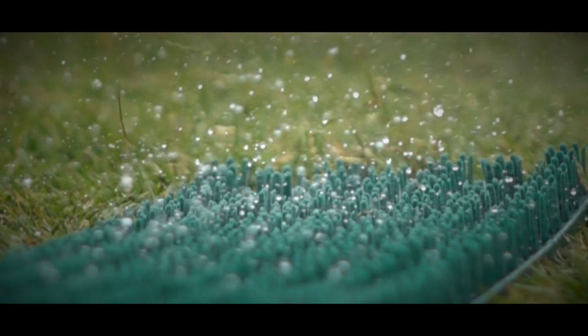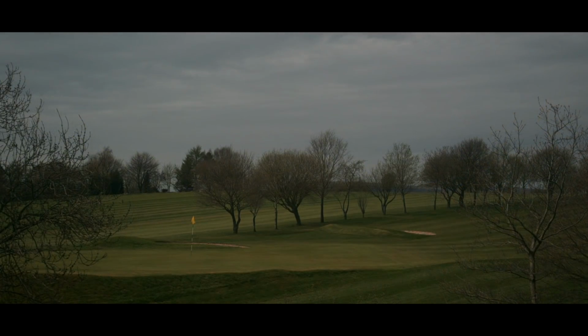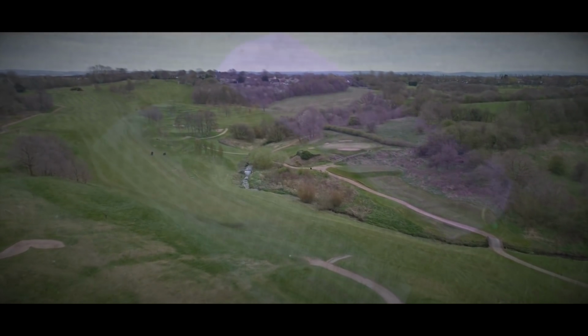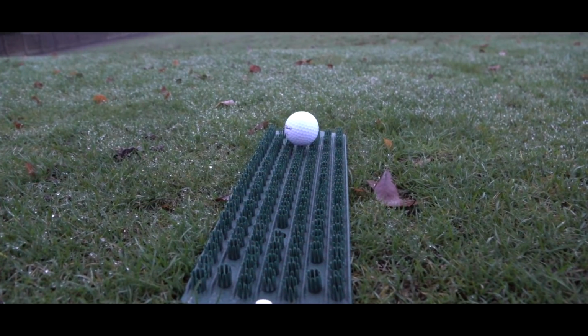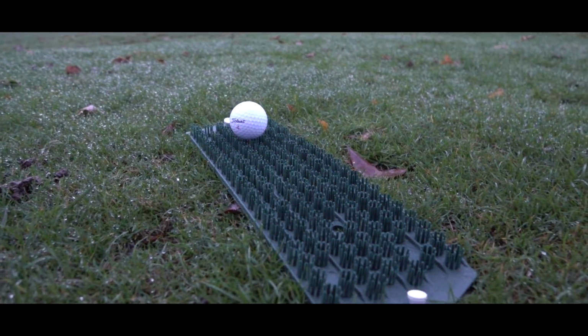Playing with a Multimat can generate income for clubs because the course can be played all through the year. It can also save the clubs money by reducing golf course maintenance costs. Remember, the Fairway Multimat has been used to protect championship golf courses. It keeps greenkeepers happy, and it keeps golfers playing the game they love for more of the time.